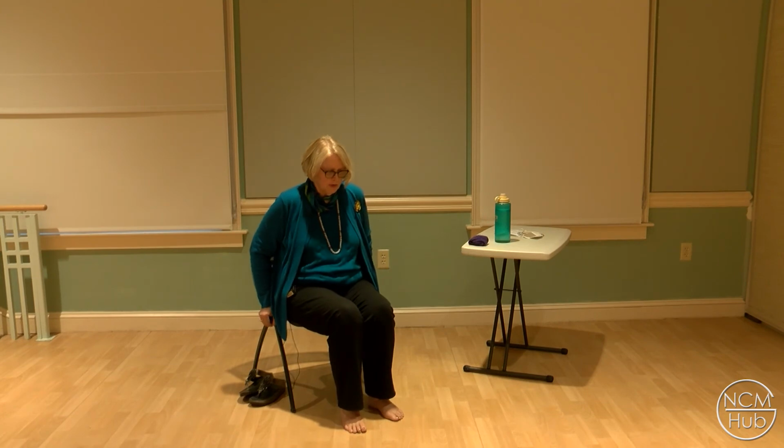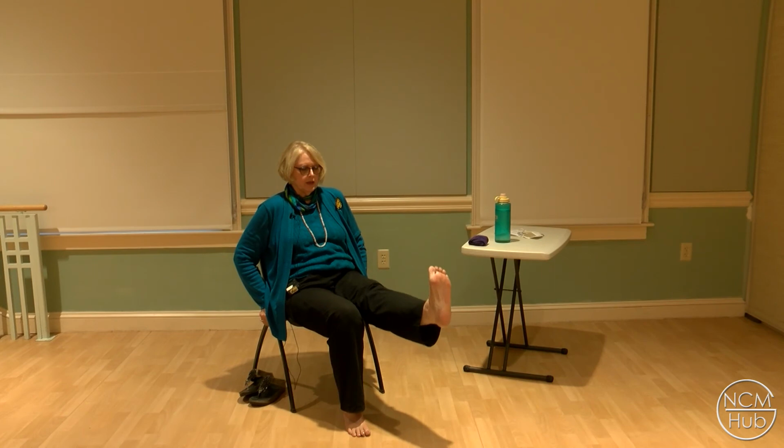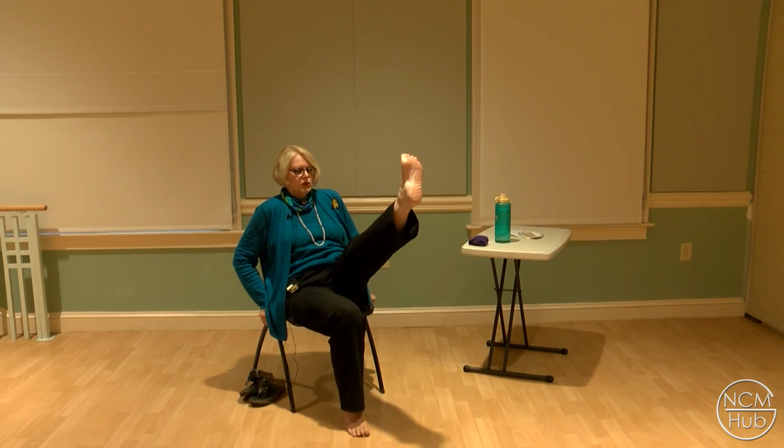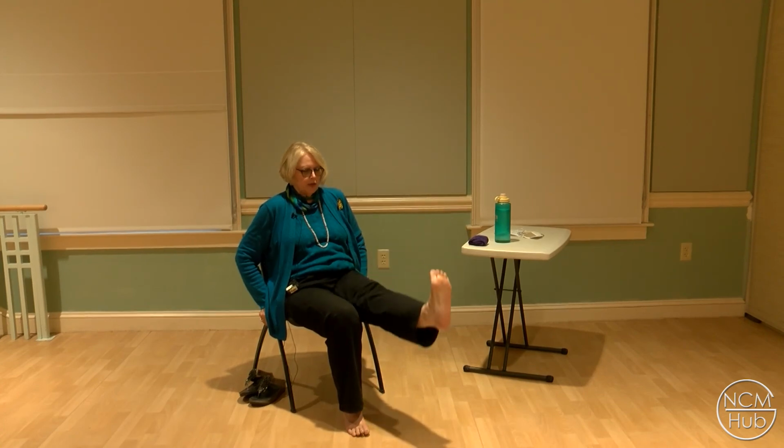This one's a little bit more active, so I'm holding on to the chair. Keep your right foot on the floor. Bring your left knee up to your chest. Then straighten your leg with your toe pointed. Push out with the heel and lower your leg down, all the way down with your knee straight. Then bend your knee, bring your knee up, out, push out with the heel. Notice how the hamstring is being stretched. Inhaling up, out, push out with the heel and down.